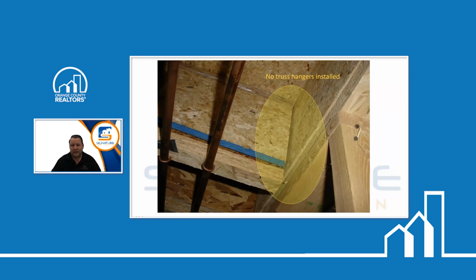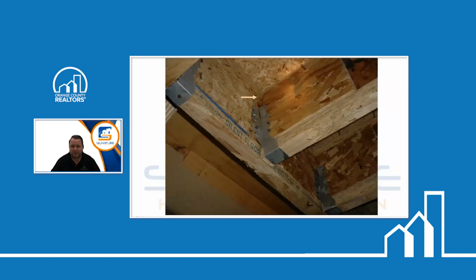Here you can see that they didn't use any truss hangers. So basically you'd have a metal bracket that would go all the way around. And here they've just nailed this in. I can't even tell if they nailed it. But on the next one, you're going to see this would be a truss hanger.